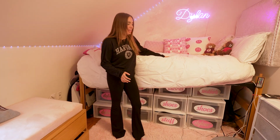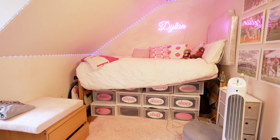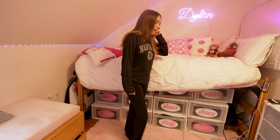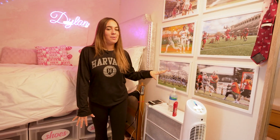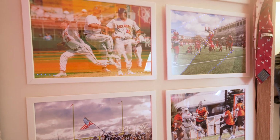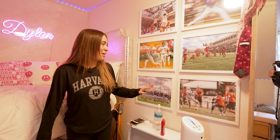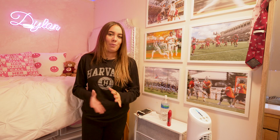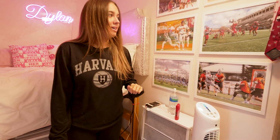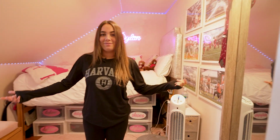And then we have my bed here, which is very high off the ground, but it's better that way because more storage underneath. Then my name on the wall, obviously lots of lights going on here. And then on this wall, I put some of my favorite photos that I've ever taken, lots of Harvard, lacrosse, football, basketball, and then my high school and some Met stuff here. So I liked choosing my pictures and printing them out for the first time to put on my walls. Then more storage for like hair stuff, makeup stuff. And then we have my mirror here. And then, yeah, that's my room.